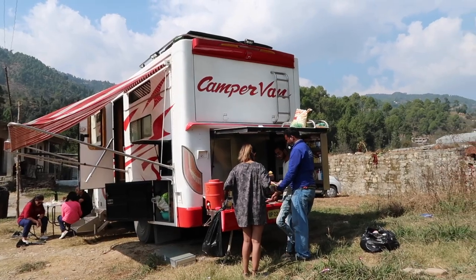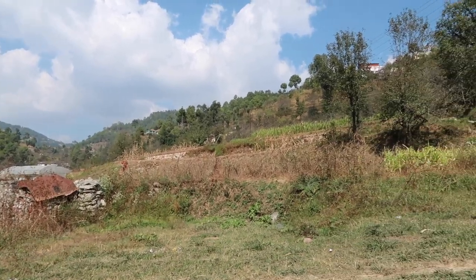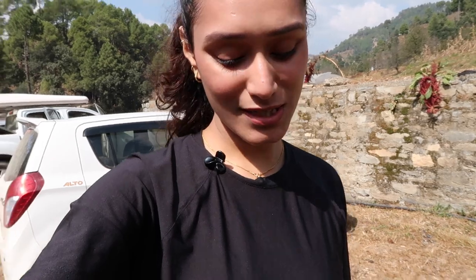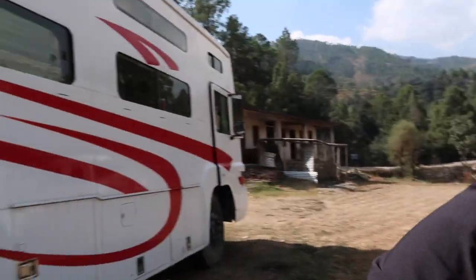So what we are going to do today is essentially we'll be parking the vehicle here. Right now we are prepping our breakfast and we'll be having our breakfast then taking our lunch inside, not inside the waterfall, and we'll be having our lunch there. So I'll just show you the setup.